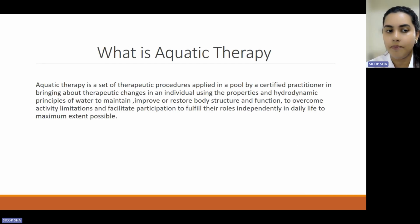What is aquatic therapy? Aquatic therapy is a set of therapeutic procedures applied in a pool by a certified practitioner in bringing about therapeutic changes in an individual using the properties and hydrodynamic principles of water to maintain, improve, or restore the body structure and function, and to overcome activity limitations and facilitate participation to fulfill their roles independently in daily life to the maximum extent possible.